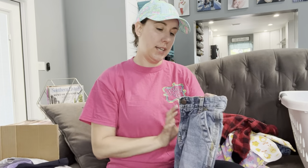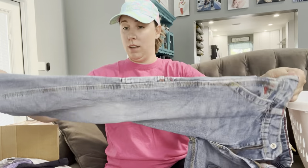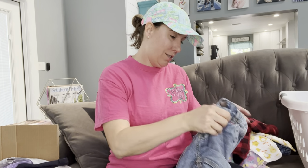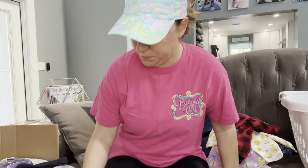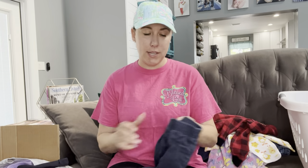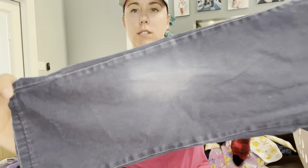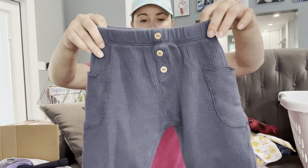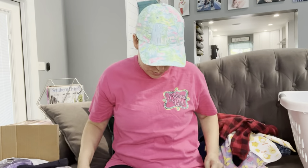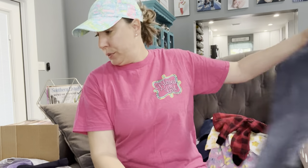These are Oshkosh size 6 jeans from like 1995 and not in a good way. They're just bad. The elastic is shot in them anyway. Now, when you get the good boxes, you are gonna have some of this in it, but this is Kids R Us, which they haven't been around here for a while. Look at those knees, nothing I can do with that. These are Zara and these are actually pretty cute. A lot of loose strings, but I'm gonna clean them up and I might list those.